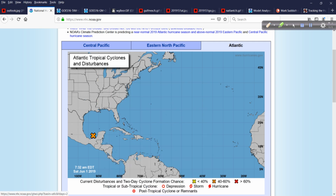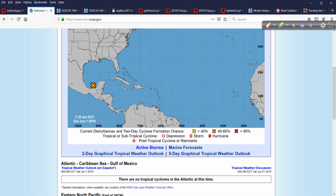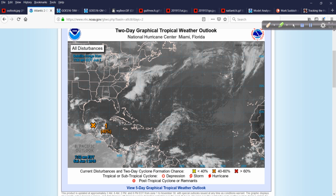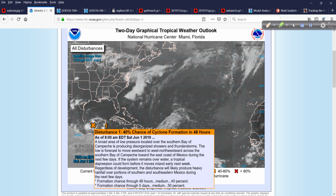91L down here in the Bay of Campeche. And this is what it looks like on the graphical tropical weather outlook with the satellite overlay. 40% chance of further development over the next 48 hours. 50-50 over the next 5 days.